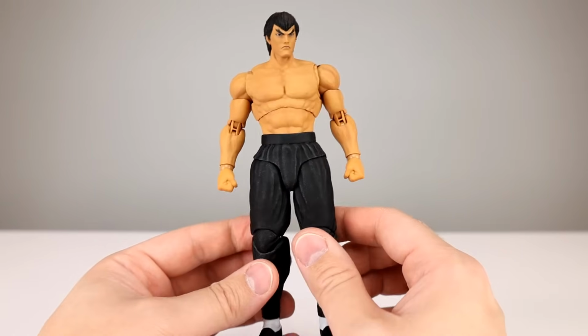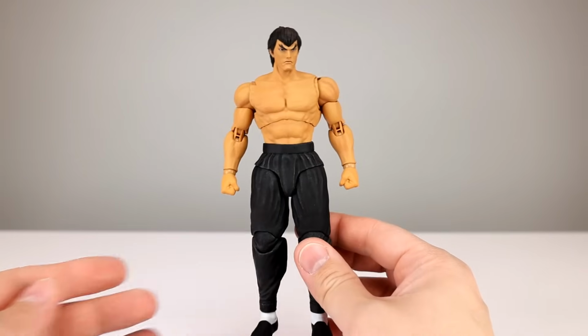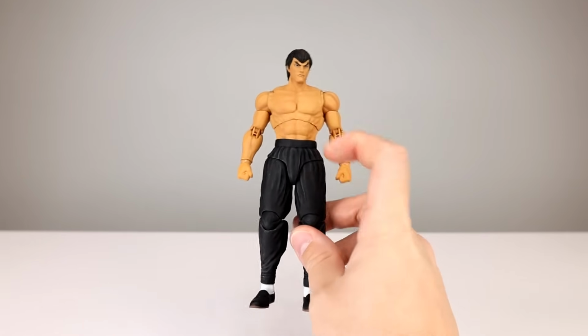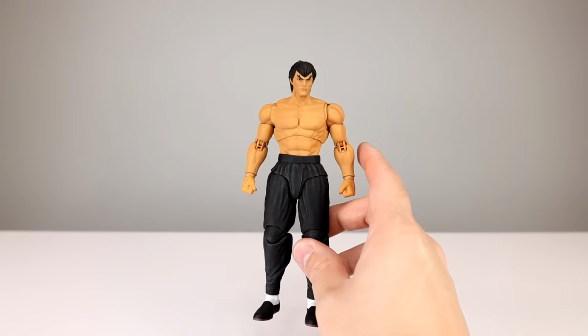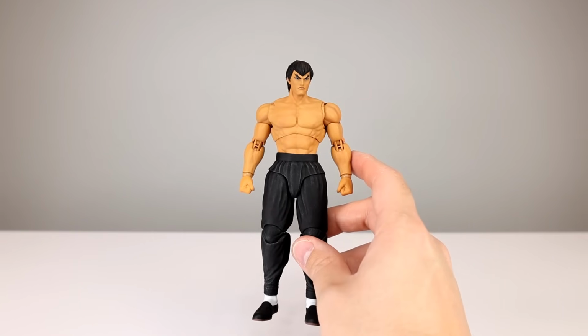I have another one coming, so we'll see if it's an issue, but I'll let you guys know if it is. Otherwise, assume it's not. So yeah, he looks really, really good. I will give him, not counting the blemish, the problem over here, because I don't think it'll be on everyone's, I'm going to say 9 out of 10. He looks fantastic. I love the way this figure looks.